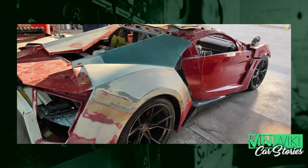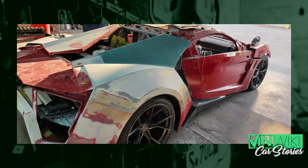And Casey knows this, and they actually did a very good job on mending the car back together. I will say they did a very nice job putting the car back together. It almost made it look factory on the underside. It really did. They did a nice job.